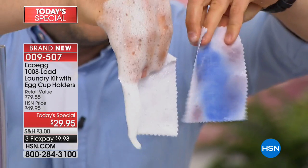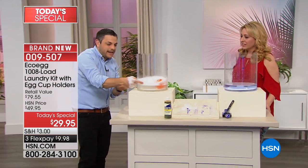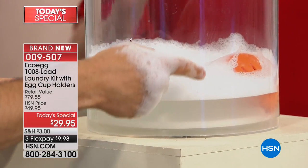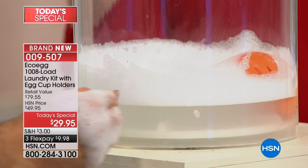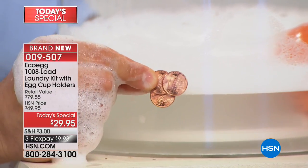That's the power of the Eco Egg, and I want to show you how it's done that. Oh. It's this powerful natural cleaning foam. That's what's powered through that piece of fabric. But that's not detergent. No, it's not. It's natural minerals creating that. That cleaning foam is powered through that piece of fabric, removing those tough stains. But the best bit is, that load I just did only cost me 3 cents. How great is that? 3 cents.